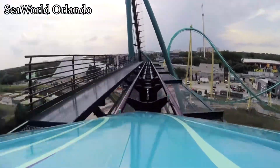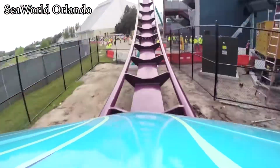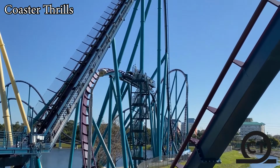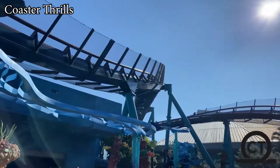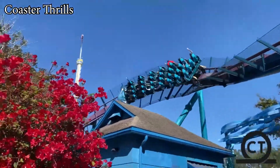Right after the speed hill, you hit the mid-course brakes. Similar to the trim, this seems to vary by the day. I don't feel like it slammed very hard when I rode it, but I've heard that it can. It definitely slows the train down, but I've found plenty of airtime throughout the ending of the ride. And the slow speed really helps you take in the views of this beautiful park.